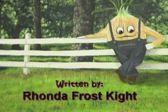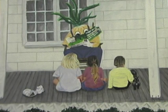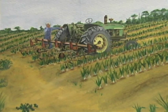The Onion Ambassador, written by Rhonda Petty, illustrated by Pam Alexander. This is a tale of a Vidalia sweet, not a beautiful girl, but an onion with feet. Way down in Georgia where the summers are hot, the heat makes you cry, but the onions do not.